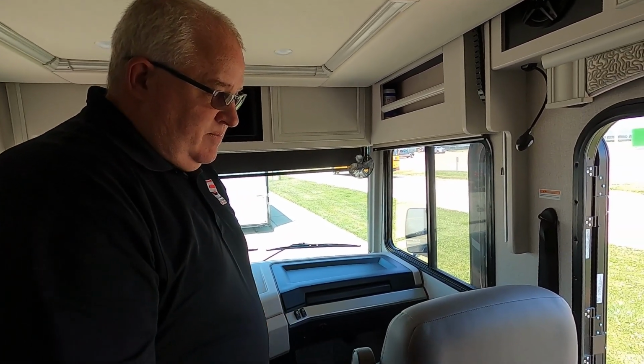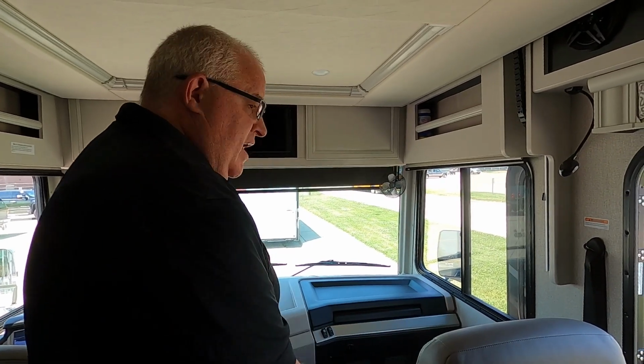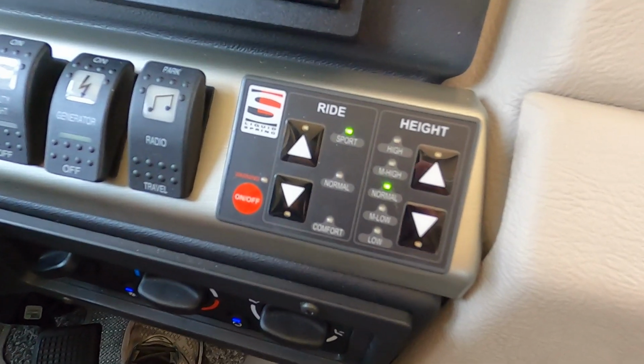Yeah, yeah. And how do you know where you want to be? When you take off, if we drove away like this, the driver interface is telling you where you're sitting right now. And if we actually drove away with this all the way down at 15 miles an hour, it's going to go back to normal.